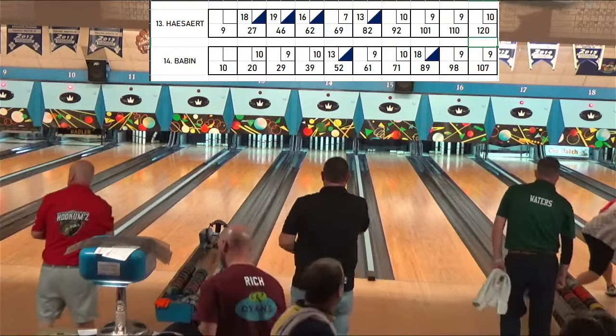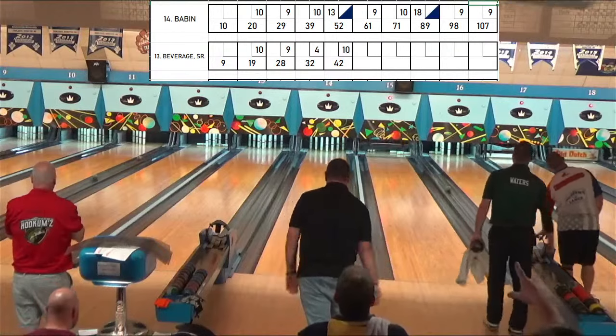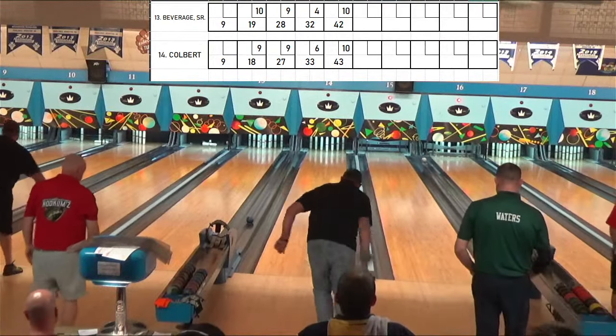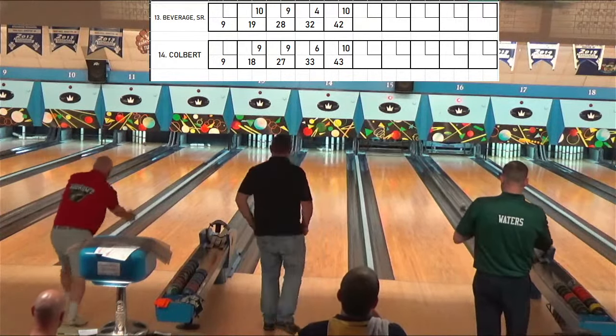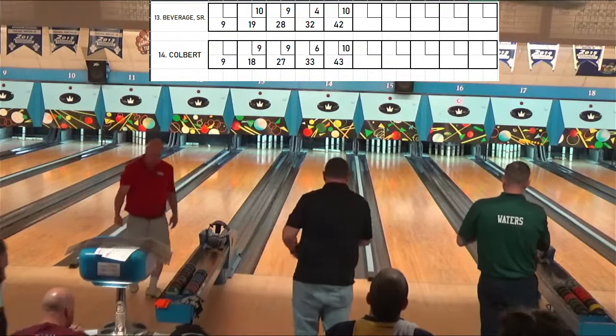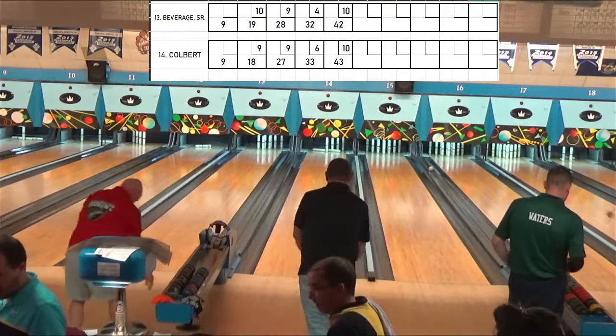Yeah. All right, now coming up in the next set. Hazard's been working a steady 118 average right now. Steve Colbert in the right, Rich Beveridge Sr. in the left. And neither's on a mark. Rich had a 42 first half. Steve had a 43, so they definitely want to try to mark out as many boxes as they can here to get back in this.